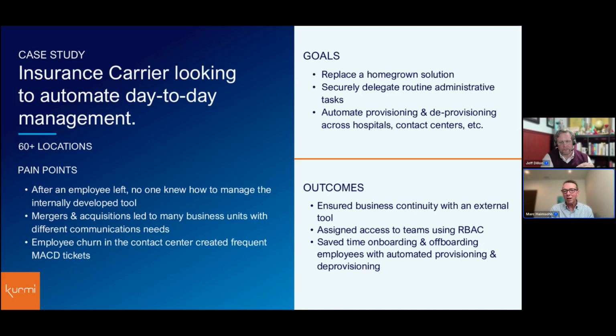In terms of outcomes, I'll focus on the last one, and this is kind of the punchline, and we've seen this over and over. So for this organization, the time to provision and deprovision was typically a 30-minute process, is what they calculated it to be. And again, with Kurmi, this was sub 1 minute, oftentimes fully automated. So we're looking at a 95% gain in time, or reduction in time utilized to do these things, and it was delegated to the right people. So the right help desk people that needed to do it, they're able to do it. And it took a lot of that strain off the IT team, and they could focus on other things.